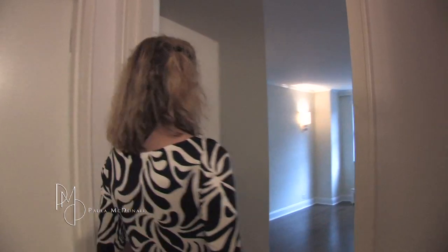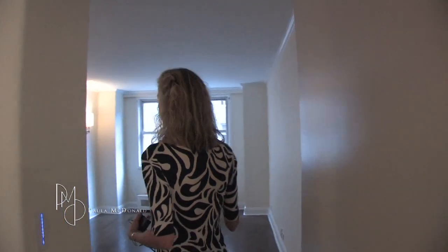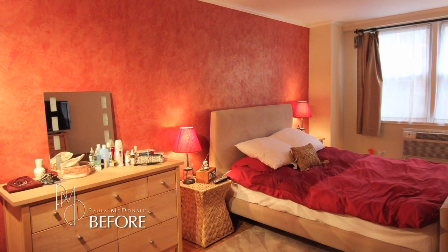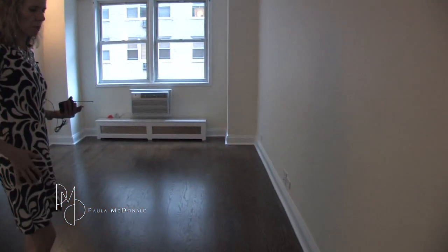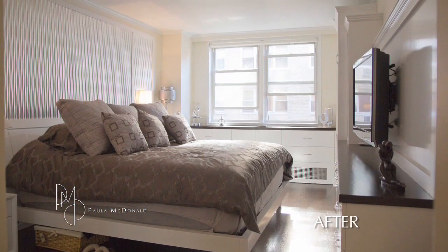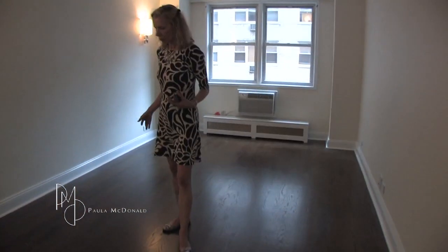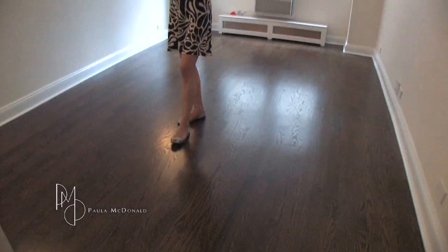In the bedroom, which is really the master bedroom, what's coming in here is going to be a wall-to-wall unit, which they'll buy later. Also the radiator cover. But you can tell the continuity of the beautiful dark flooring really makes a huge difference.